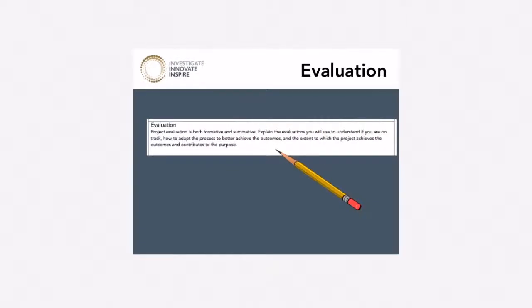This section asks you to describe the methods you will use to evaluate your project. This includes existing student data you will use or data you will collect to understand your starting point, formative student data you will use to make judgments about progress, and summative data you will use to evaluate the effectiveness of your project's intervention. It also includes project evaluation methods you will use to monitor your progress. How will you know if you're on track? And how will you judge whether or not you're successful?